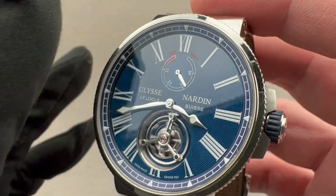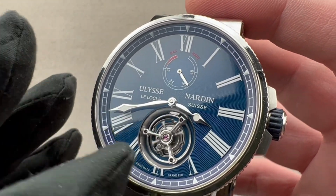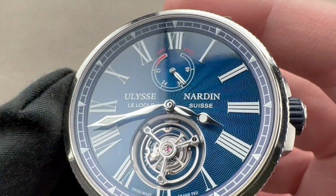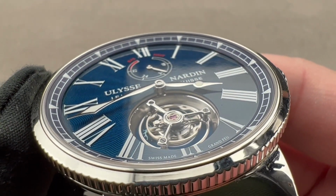So we have a marine chronometer style look. Traditionally on the marine chronometers, you would have a second subdial, you would have the hands at center, you'd have a power reserve up at the top. You can see it says high and low, up or down. Then we have a track outboard, a dished profile, again switch to read the minutes.